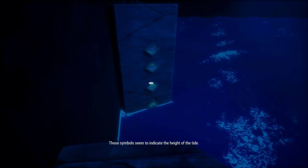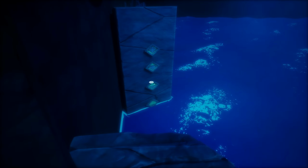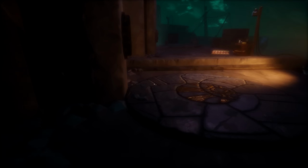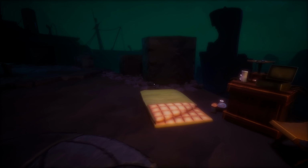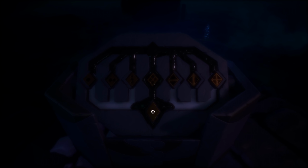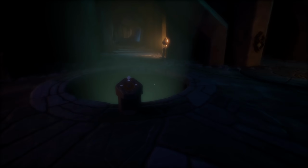Let's see what the sea level is at. This is what we wanted. Those symbols seem to indicate the height of the tide. That's what we wanted. So I don't think we need to change that. Check this over here. Okay, nothing. Oh, yeah, we got one going to the center. Where's the center at?